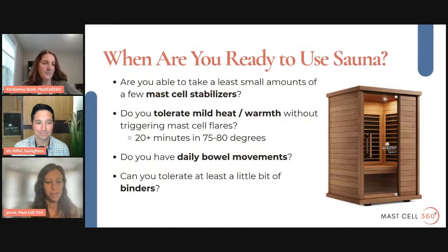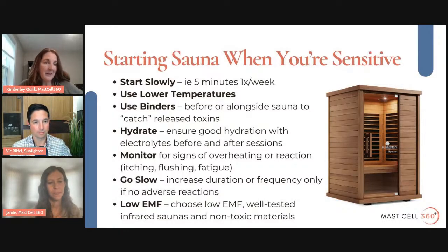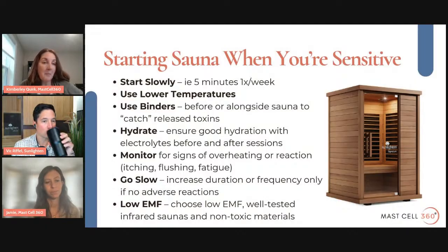Yeah. So just to recap, you want to determine, are you ready for sauna first? And then once you've determined you're ready, Kim, if you want to go over how we start with our really sensitive clients. Yeah. So starting really slow, like one time a week would probably be a good amount. A couple minutes, 5 minutes max, and using the lowest temperature.